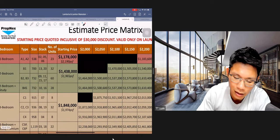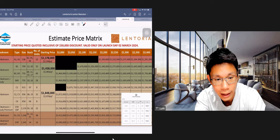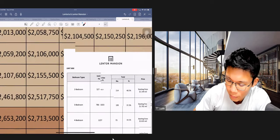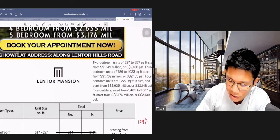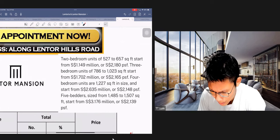Lentoria is still subject to the old ruling, which means they can still sell you the EC ledge, and probably that's why the PSF is a lot lower. But for this one, it looks like they purposely omitted the PSF. If you do the calculations, it is not as attractive as you think it is, because this is from the newspaper, from the Business Times.